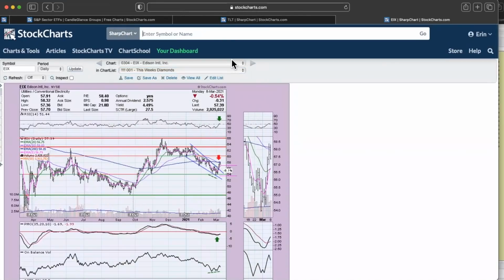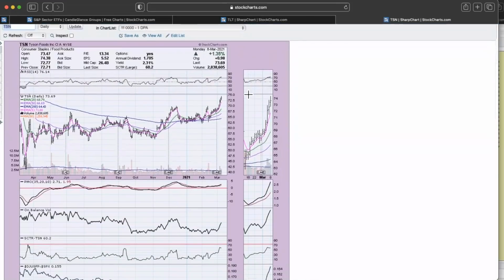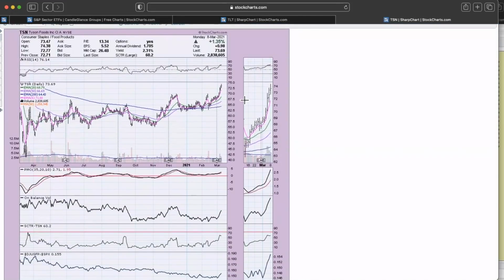And this is actually in the staples area. This one I actually presented on your Daily 5 as my diamond of the week. And this is Tyson Foods. I really like the way this one has broken out. You can see that $70 area. I know it's overbought. That's something we do worry about. You could wait maybe on a pullback here toward that breakout point before you consider getting in.